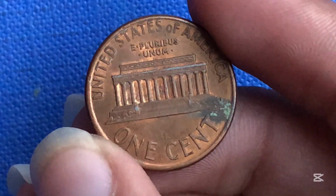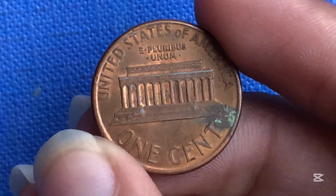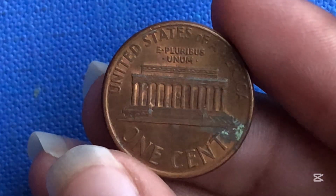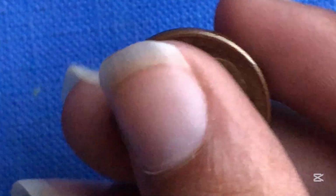Mint had been experimenting with designs and striking patterns that symbolized unity, resilience, and national identity. It was in this era that the peace penny was born, a design that was never widely circulated, making it one of the most mysterious and sought-after coins in modern history.